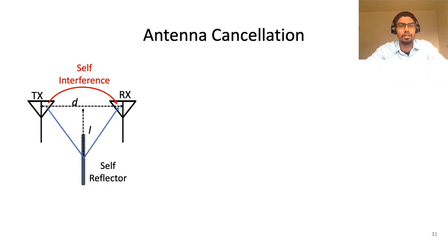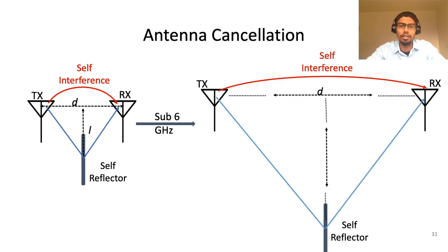What makes the self-reflector unique in the millimeter wave context is that it is only feasible at these small wavelengths. If one tries to replicate the self-reflector at lower frequencies, its size will blow up, making it difficult to implement.